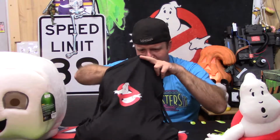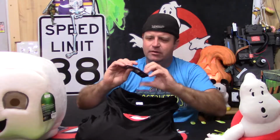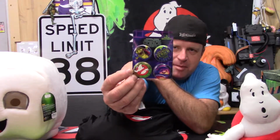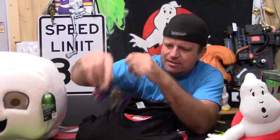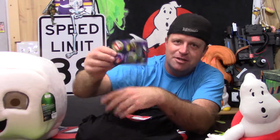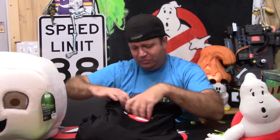Let's see what else is in here. I did go through, I think that might be it from Universal. Oh, no. Picked up some Halloween Horror Nights Ghostbuster buttons. These are $10. Just like I said, another cool little souvenir. There was a bunch of keychains and stuff, but I don't know. This was probably a little impulsive at the cash register. I'm like, oh, I need those, when I didn't need them.